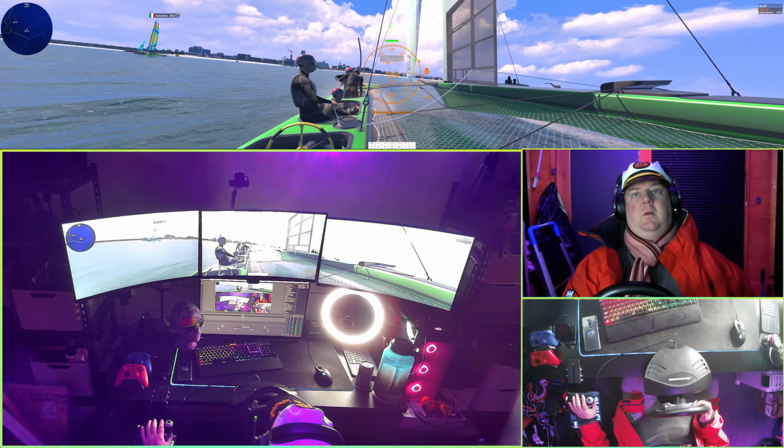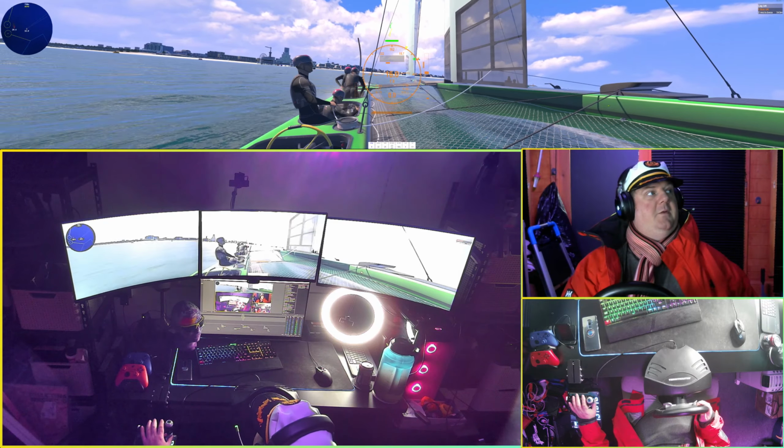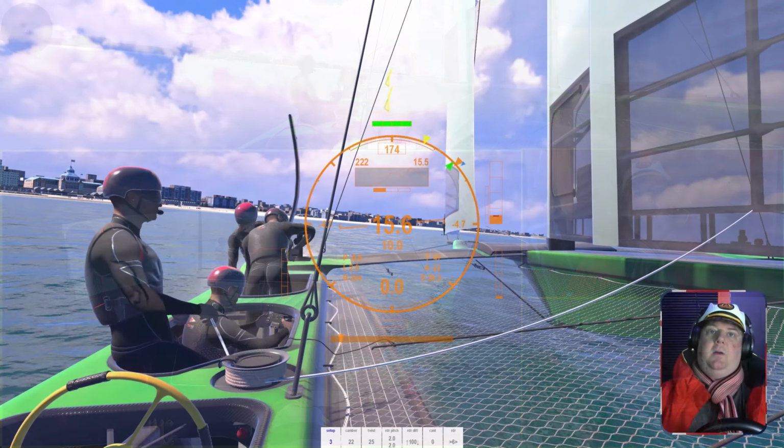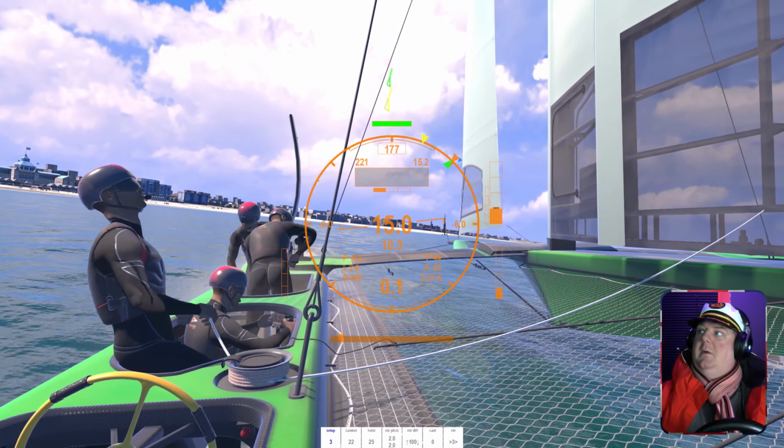So I pretty quickly moved over to using my wheel and throttle, which I explained a moment ago, and I must say that they work considerably better and are way more immersive. Especially seeing as dagger boards in the F50s are controlled with foot pedals anyway.